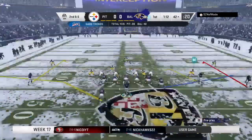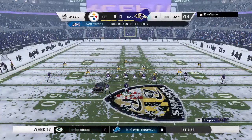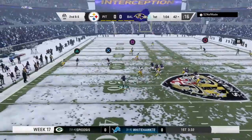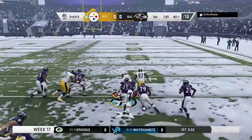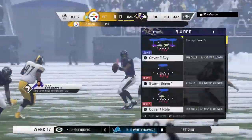I call that play a success. A nice inside run sets up a very manageable 2nd down. A very solid gain on that play. To throw on 2nd and 6, Jackson. And he's able to get it back here to the 43-yard line.